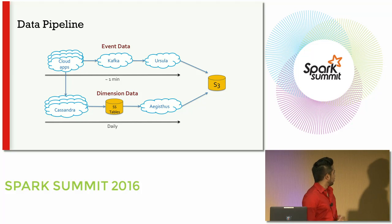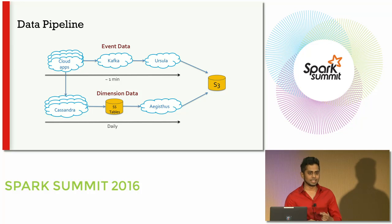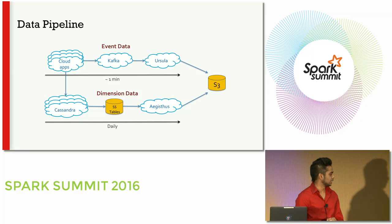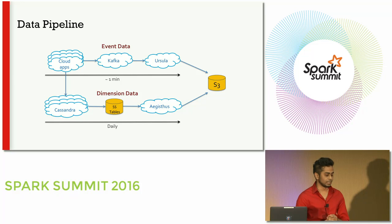And at the bottom, we have our dimension data pipeline. Most of our live data is stored on Cassandra, and every day backups are taken, and we have a tool called Aegisthus, which reads these backups and writes them to our S3 data warehouse. In the end, we have both the event data and the dimension data on S3 ready for processing.